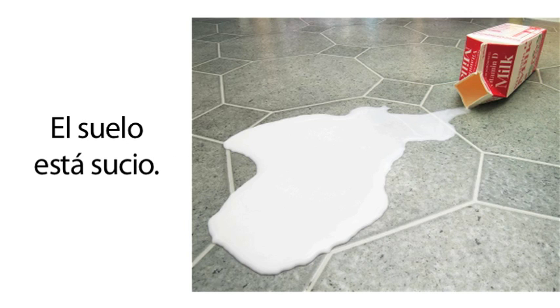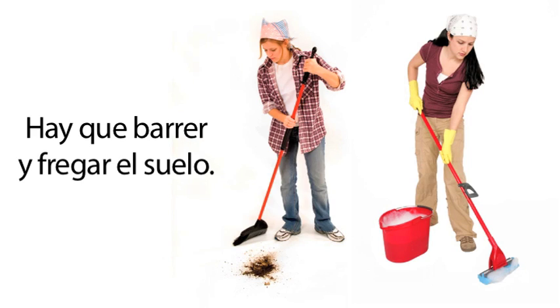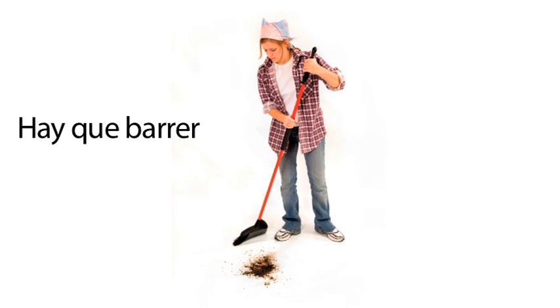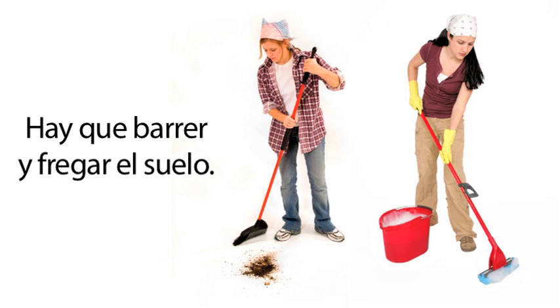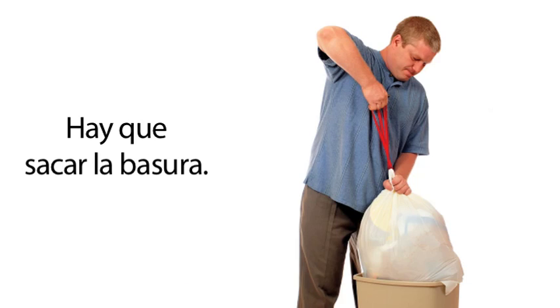El suelo está sucio. Hay que barrer y fregar el suelo. El cubo de basura está lleno. Hay que sacar la basura.